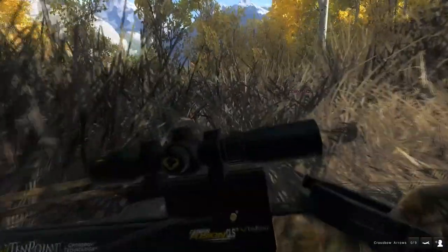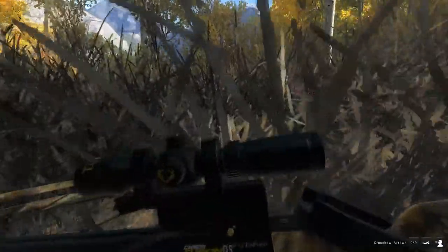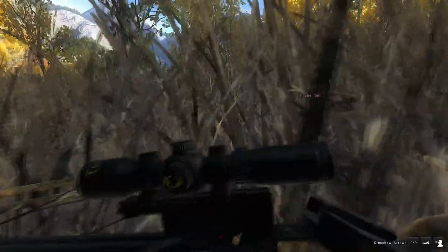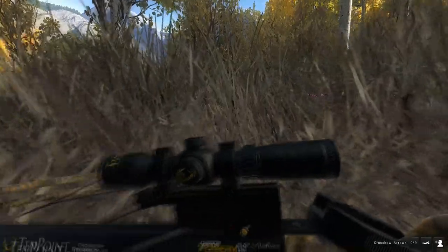If you look over and you see me, he's going to be straight up river from me. Okay. And he's going to be probably 20, 30 meters. He's coming right towards us. Yep. So just make sure you belly crawl up.